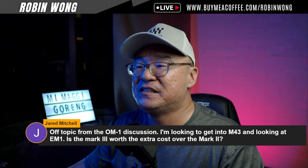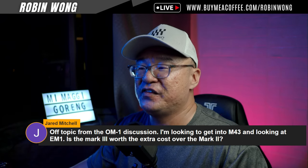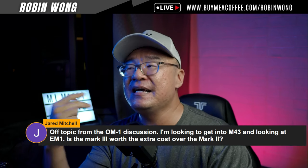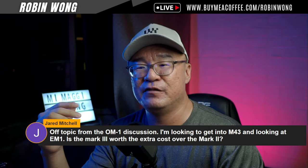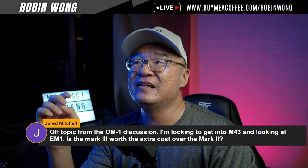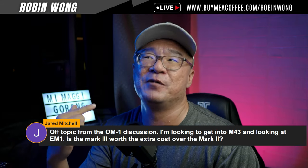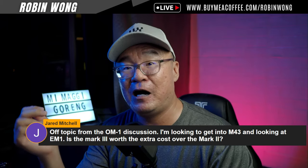Yeah. Jared Mitchell says, off topic from the OM-1 discussion, I'm looking to get Micro Four Thirds and looking at the EM-1. Is the Mark III worth the extra cost over the Mark II? Depends on what you are doing. The Mark III does have a few improvements, especially in the video autofocus, video shooting. I think the image stabilization is also improved, but they are both very similar cameras. But one thing that I really like about the EM-1 Mark III is that you can use the USB-C to charge and have power delivery.